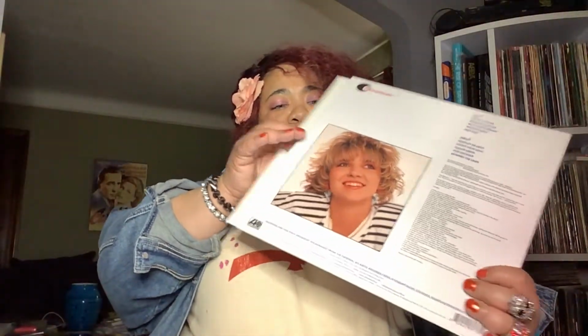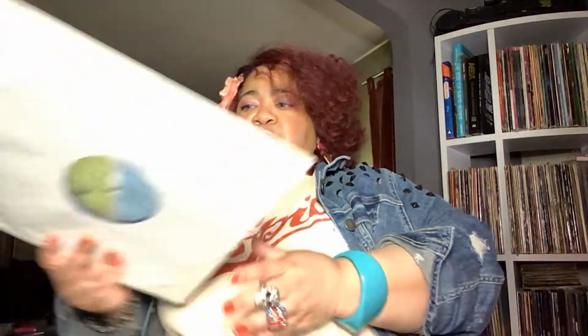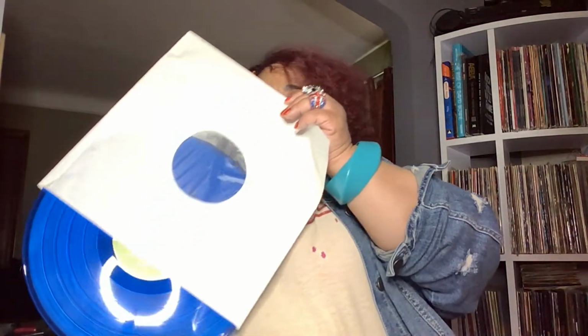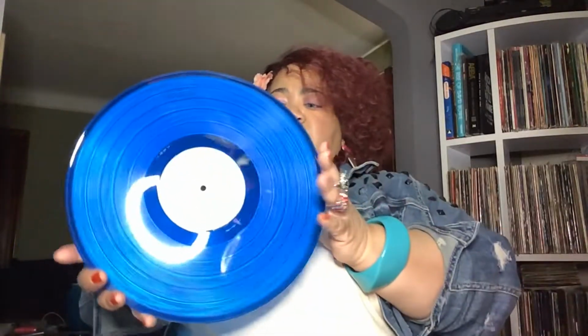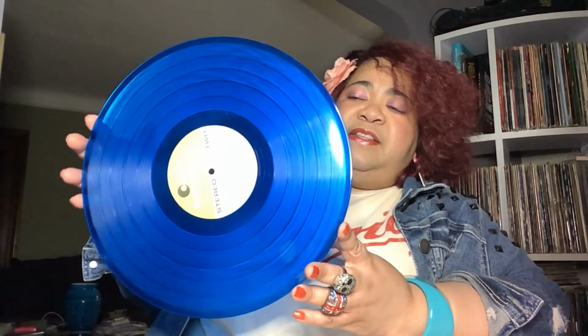So just to show you, they kind of mimic the Atlantic logo there. But that's a very pretty translucent blue, and I played it, and it sounds great. This side too. All right.